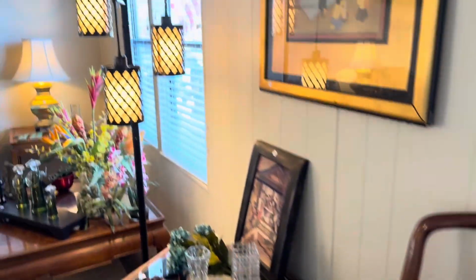Those lamps were obviously valuable, right? At the right price, they're very worth picking up and reselling. But here's something that some people wouldn't know to look for.